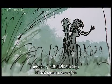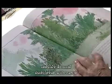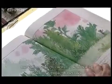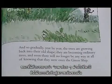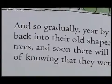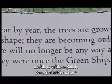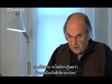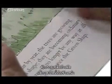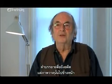You get a little bit of emotional sky, as it were. But the trees are being optimistic. They're growing out. They're doing what nature intends them to do. Whereas in the text it says, and so gradually, year by year, the trees are growing back into their old shape. They are becoming ordinary trees, and soon there will no longer be any way at all of knowing that they were once the green ship. So there's a kind of looking back in the text, whereas the pictures are going forward.